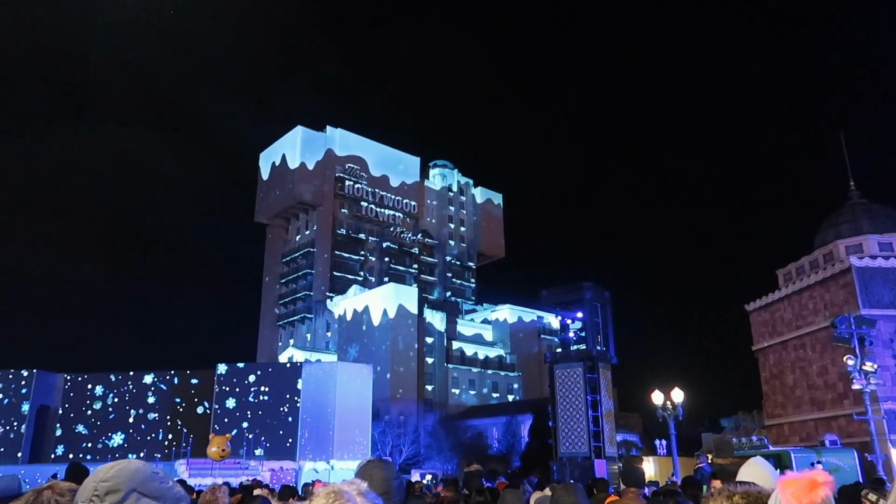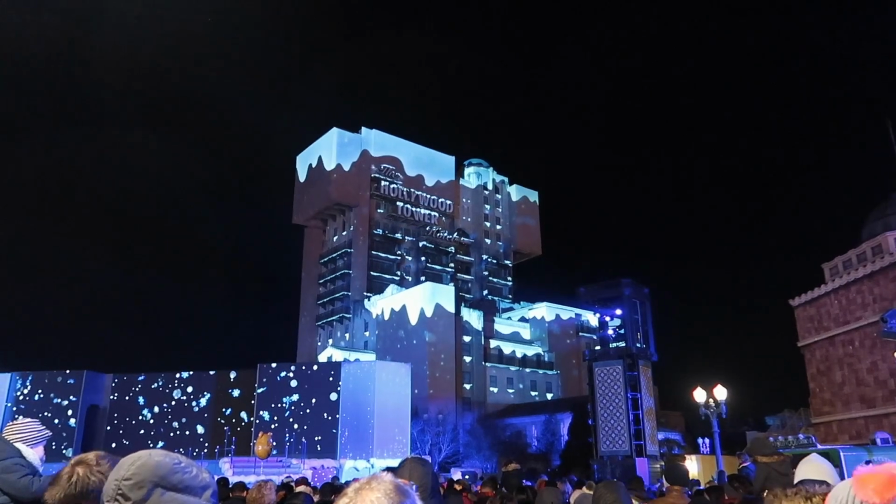Get ready for a unique adventure with Goofy's Incredible Christmas.